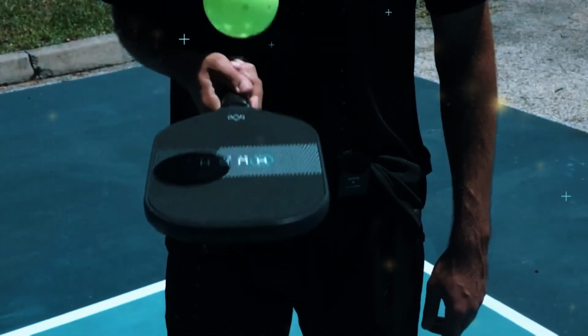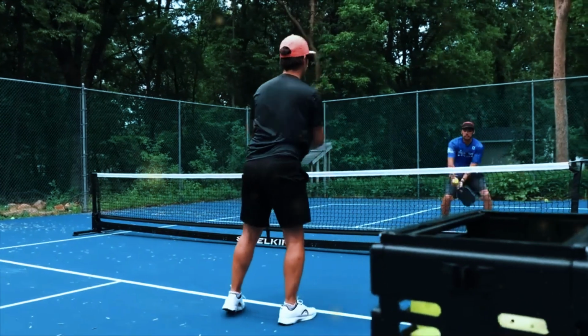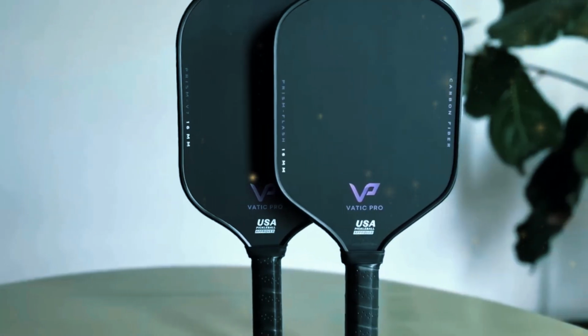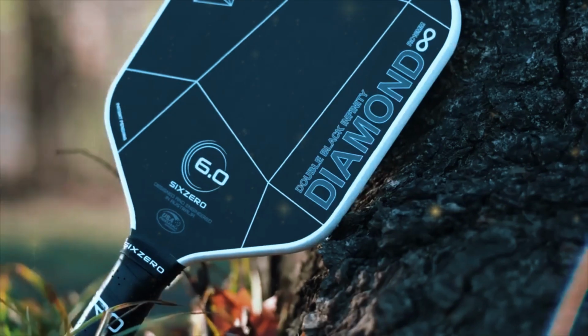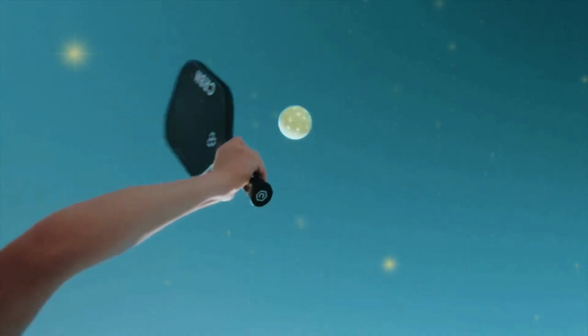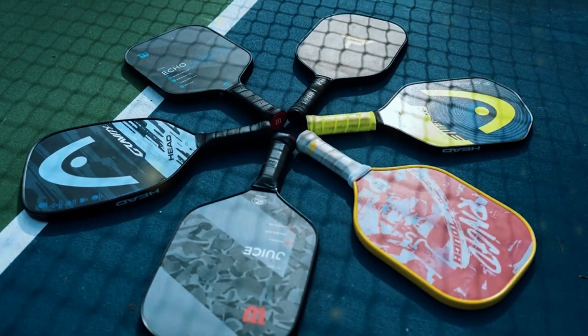From budget-friendly options to high-performance masterpieces, these paddles cater to every type of pickleball player out there. Whether you're a beginner honing your skills, an intermediate player seeking the perfect balance, or a seasoned pro aiming for the top, there's a paddle on this list to elevate your game. Each paddle we've reviewed offers unique strengths, be it spin, power, control, or durability. So the ultimate choice depends on your style of play.